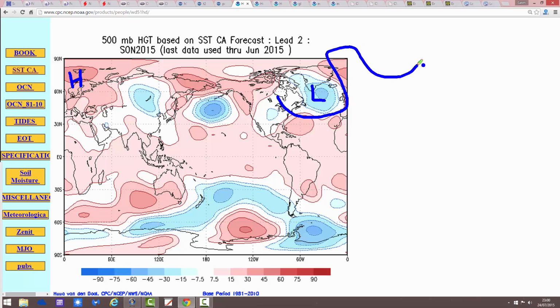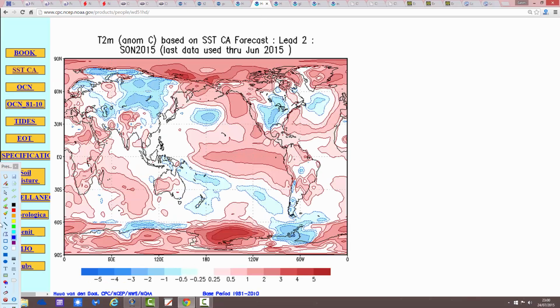Hugues was predicting this sort of pattern last month. He's kept the signal for this month. And as with last month, the upshot is that we have quite a warm autumn. We're in mostly salmon pink colours there. So warmer than average temperature anomalies coming through from Hugues van der Wiel.